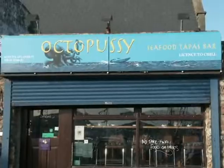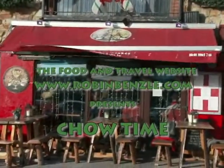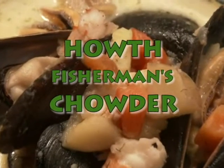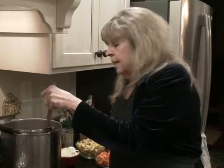But of course, we stopped in one place on this blustery day for a bowl of warming chowder. It was the best I'd ever had, overflowing with buttery cod, tender shrimp, and sweet mussels in a savory, creamy broth. Actually, we ate Irish seafood chowder several times when we were there, and every single time it was fabulous. And so I took copious notes, and I'm going to share those with you right now.